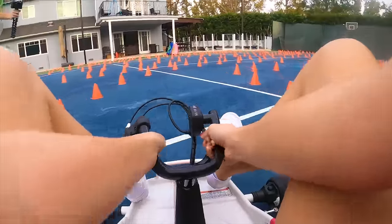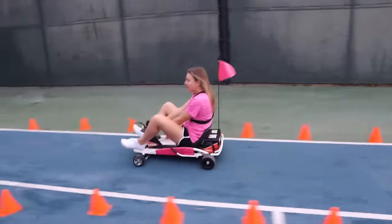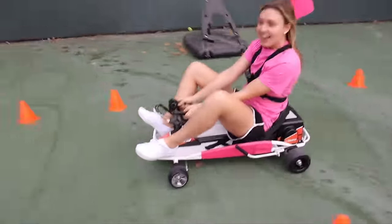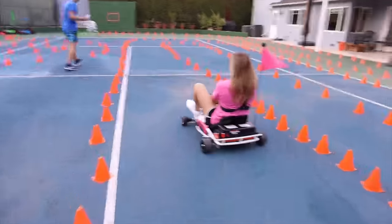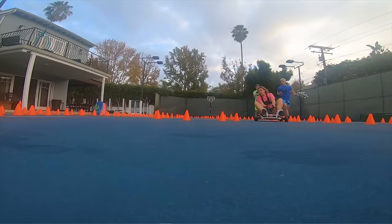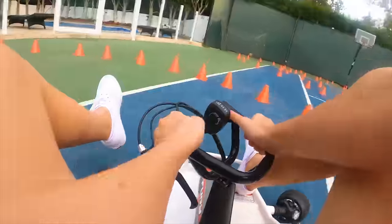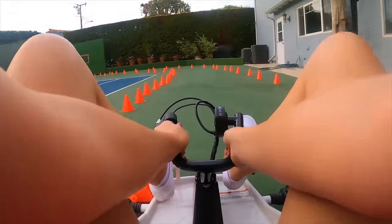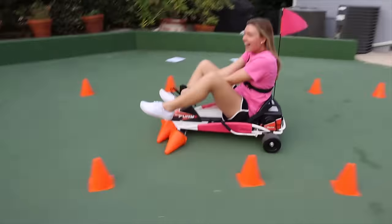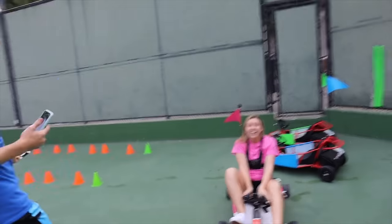Woo! I don't want to eat any cones! Whoa, whoa, whoa! Woo! Oh boy! Getting a lot of speed. Oh, she's going so fast! That was one way to finish.